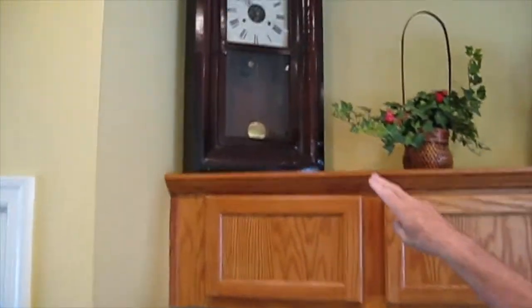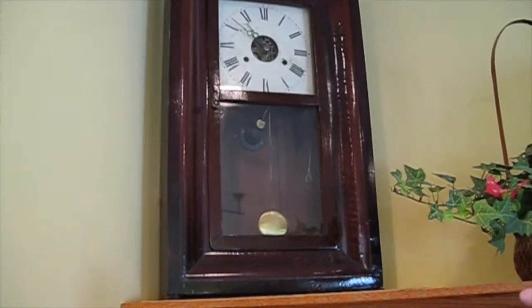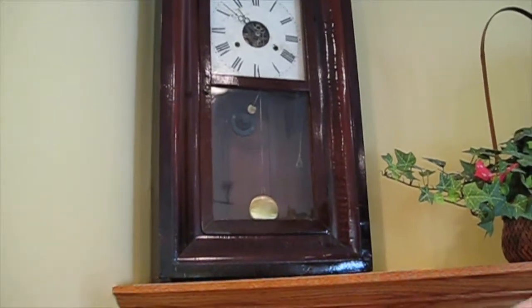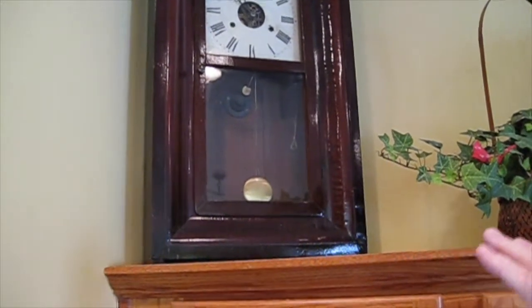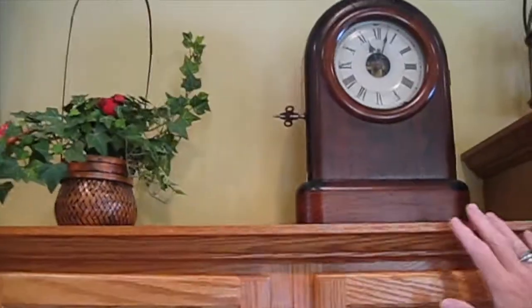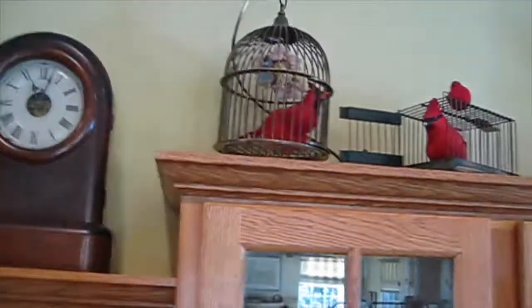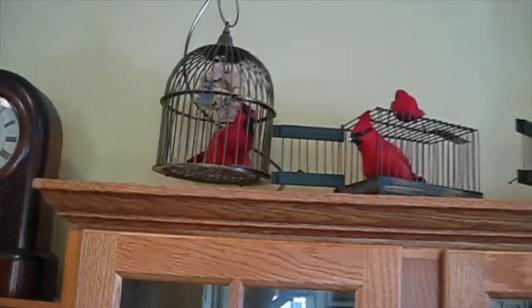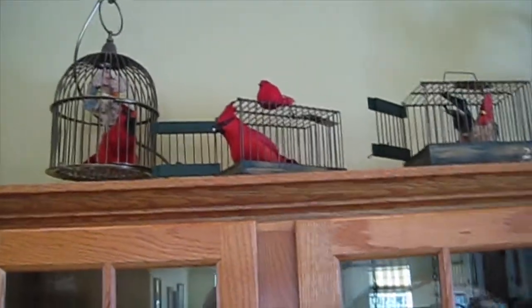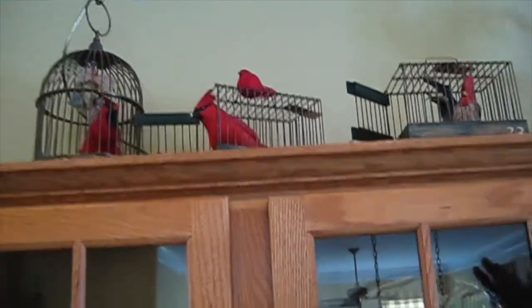This clock in the corner belonged to my grandfather out of Louisville, Kentucky, and was in his home, and it was passed down to my dad and then to my mom, and it is here now. If the camera will scan over here, you'll see another antique clock right here. I don't know the story behind it. Above, you're going to see some bird cages up here. When my mom was in Singapore, it was a big deal for the men to carry bird cages around with birds, and she thought that was neat and wanted those as trinkets.